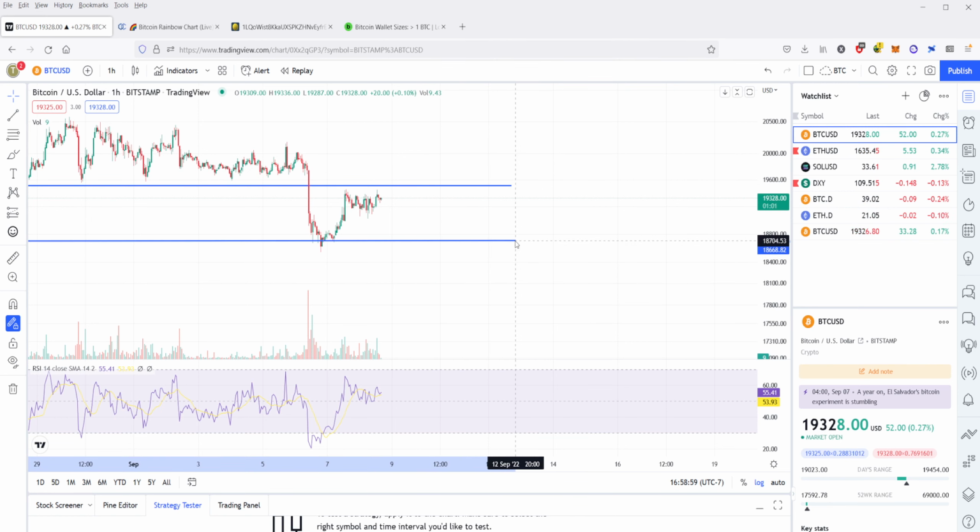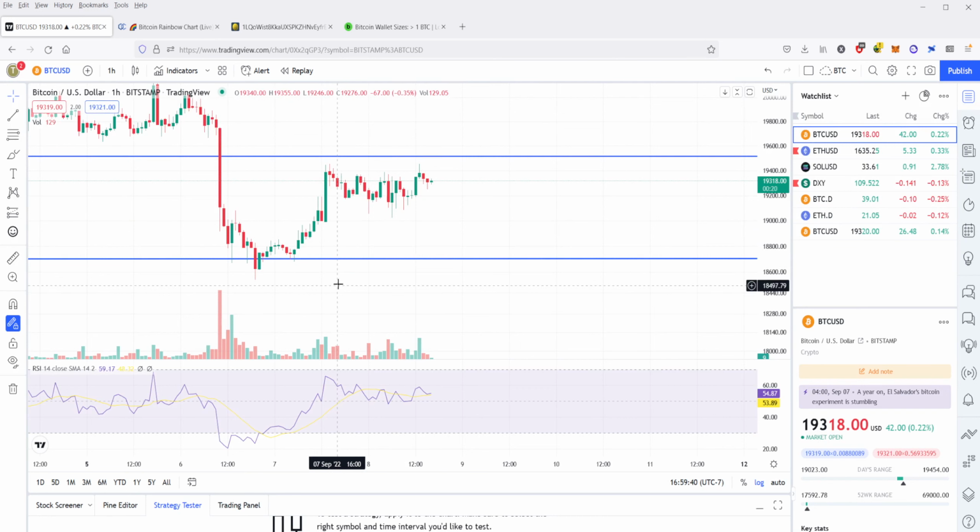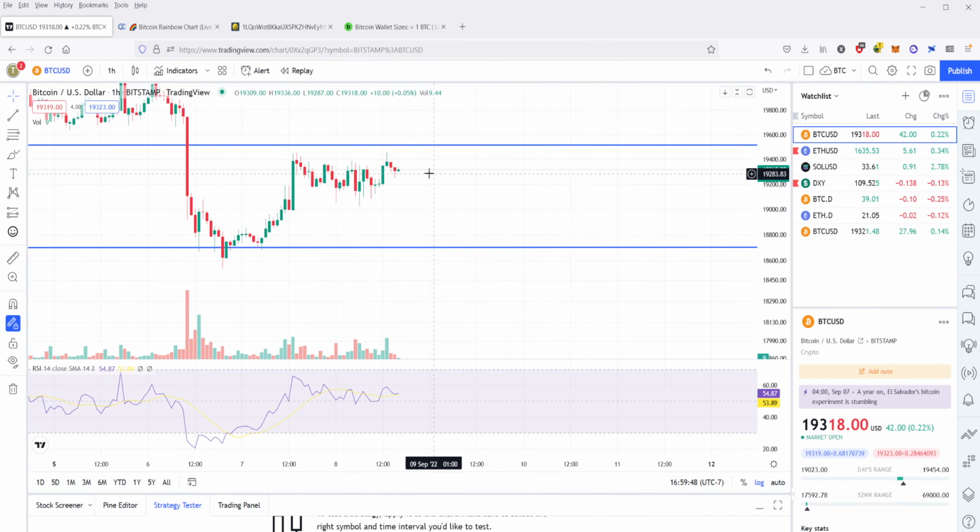But for the short term, it is in the middle of the range for RSI. So again, I kind of expect it to move sideways for at least the next couple of days. However, it could definitely push above this resistance level here if we have enough volume, but we'll have to see. And if it does happen, I'll make sure I let you guys know on my Twitter account.